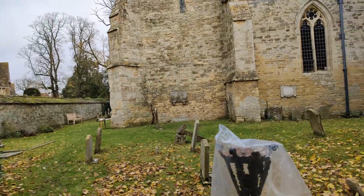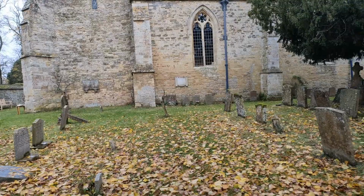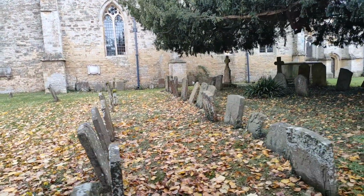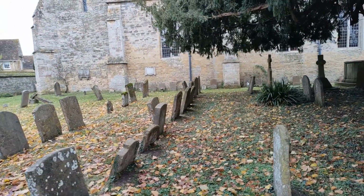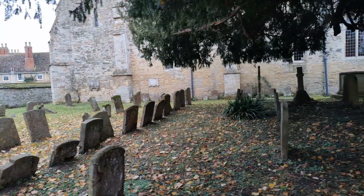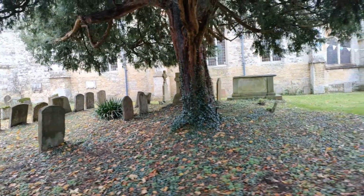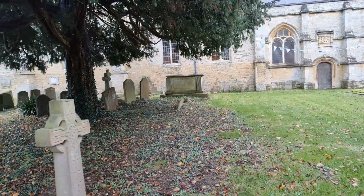But the graveyard is quite large, and now that we're on the other side of the graveyard, I will be able to show you what is now the rectory, although it has been again changed over to a private property. But you've got to stick with me with this one, because when we go inside this church, it's going to blow you away. It blew me away.